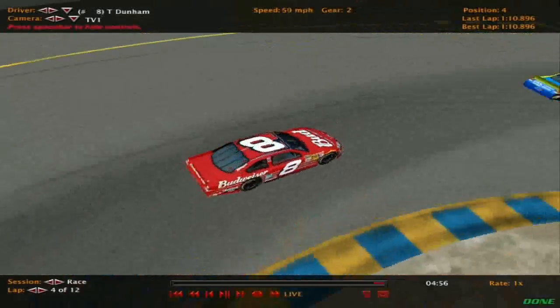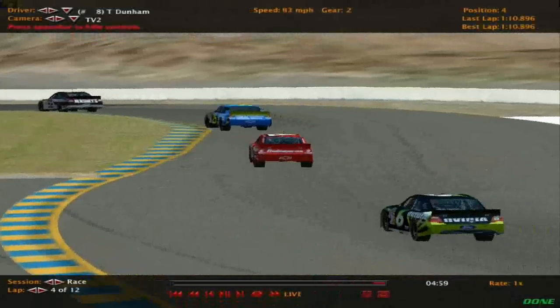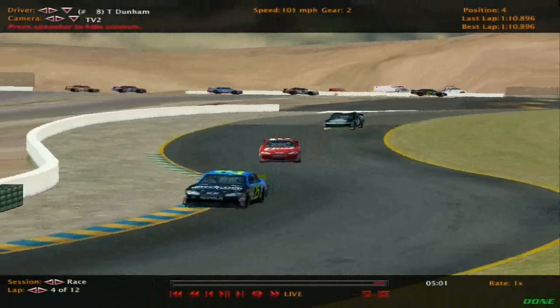Trent Dunham, 20th in points, came in this race. This top 5 could catapult him to the top of the wild card fight, or maybe almost in the top 10.